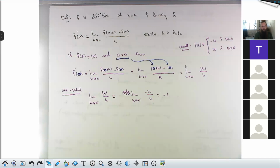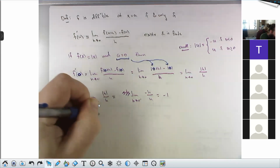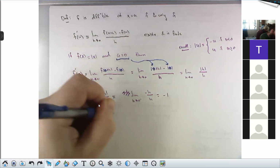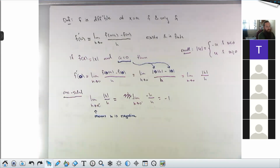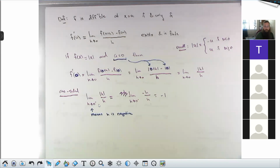So then, like Yiping's saying, if we take this limit and look at the one-sided cases, if I send H to 0 from the left, that means H is negative, right? Because we're going towards 0 from the left. If you're to the left of 0, you are a negative number, which means the absolute value of H is going to be negative H, because if you're negative, absolute value multiplies by another negative to make you positive. That's the definition. And so this first guy, the limit as H goes to 0 from the left, is -1.